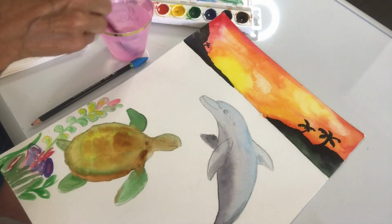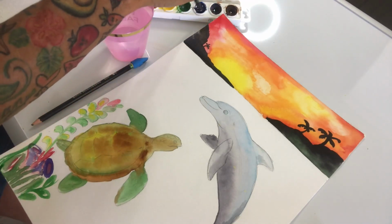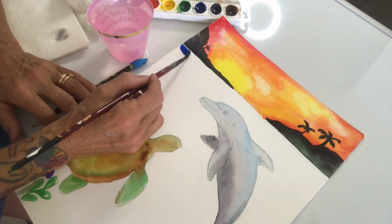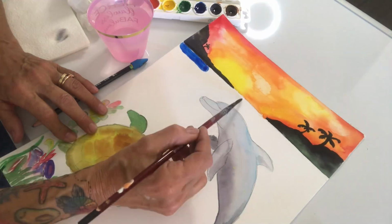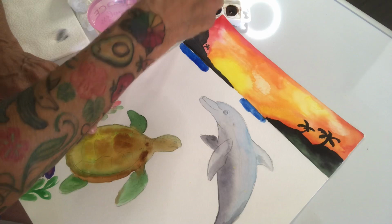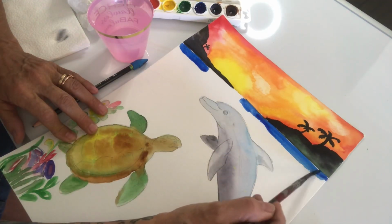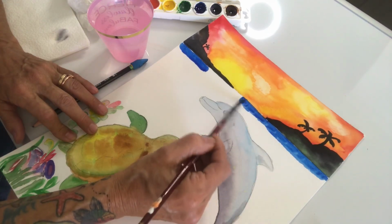So we're going to go ahead, I've got my clean water, I'm going to go get my blue really good on my brush right now, and I want the ocean to be a little bit darker around this area, and then as I get to the sun, I'm going to skip that for now so that I can go back in with some water and create my lighter area there. All right, so I've got that.